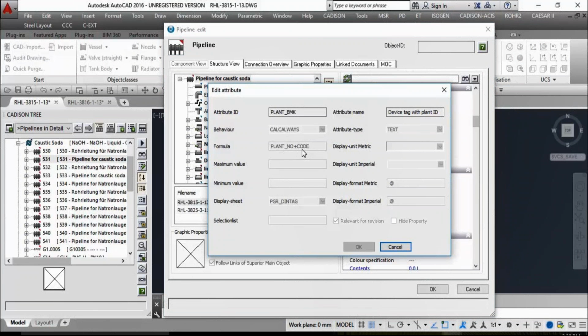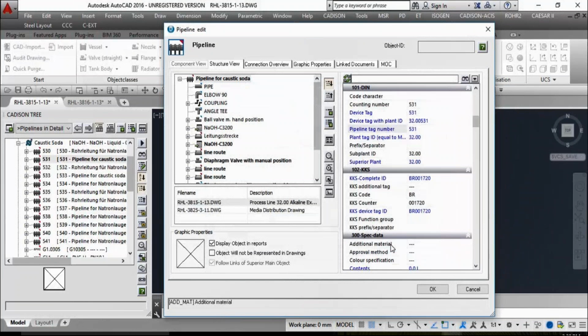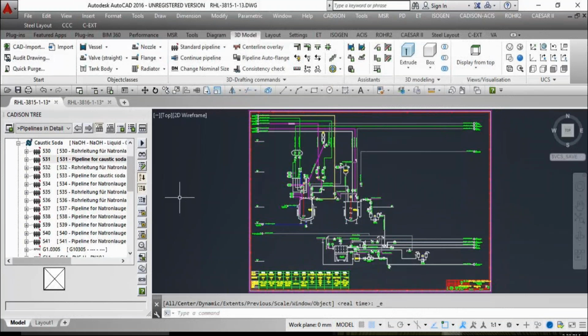This has a formula which shows that pipeline tag number has been created from two attributes. One is the plant number and the code. Using these two properties, we can create our pipeline tagging. This is one example. In the same way, the tagging for other objects such as equipments, valves, or instruments can be created and can be formalized based upon different attributes.